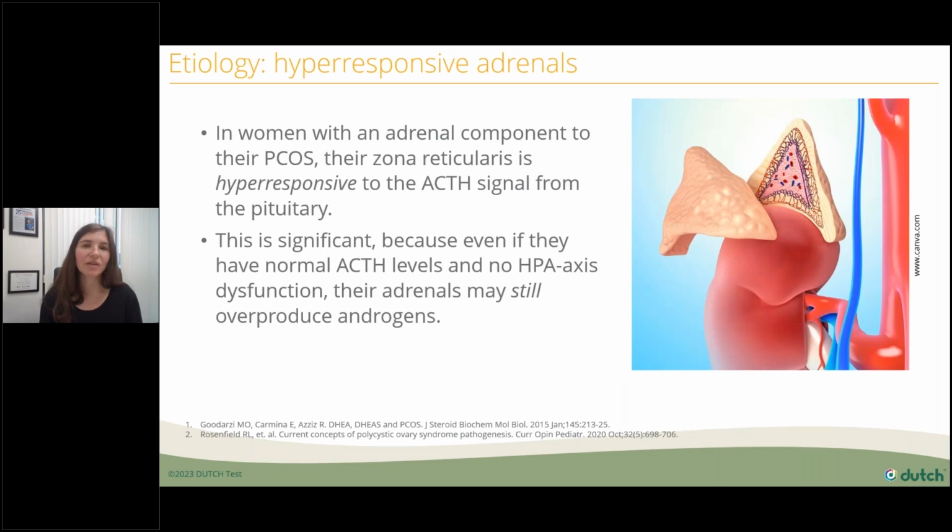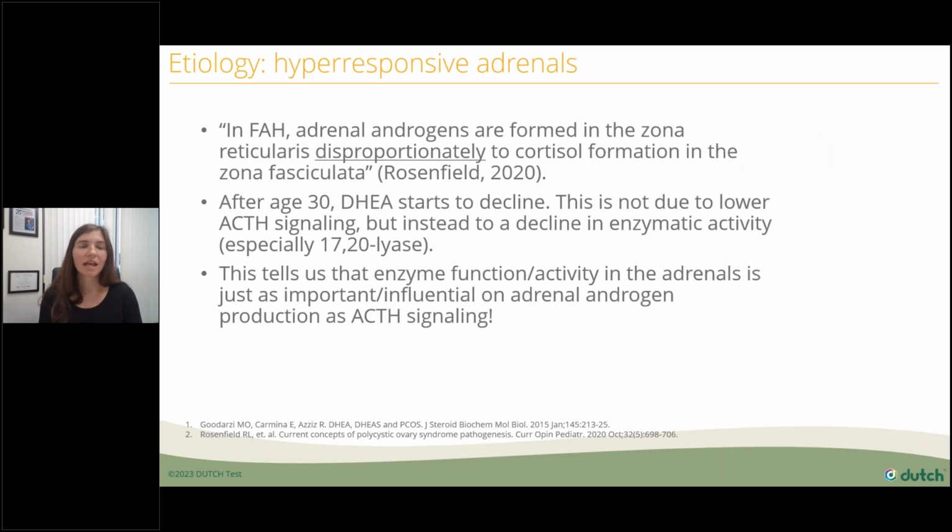a lot of androstenedione. And with women with the adrenal component to their PCOS, their zona reticularis is hyper-responsive to the ACTH signal from the pituitary. And sometimes that zona reticularis is hypertrophied, it's bigger. It's got a bigger response to ACTH. This is significant because even if they don't have any HPA axis dysfunction, if they don't have high cortisol, they can still over-respond and overproduce adrenal androgens. And in functional adrenal hyperandrogenism, adrenal androgens are formed in the zona reticularis disproportionately to cortisol formation in the zona fasciculata.